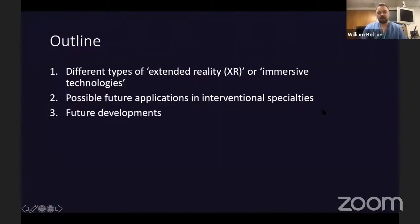I've got 15-20 minutes today, so I'm going to give you a high-level overview, an introduction to extended reality, sometimes abbreviated to XR. Sometimes I might use the term immersive technologies, and I think both are umbrella terms for the same thing. I'll go into more detail about different types of XR shortly. Then we'll talk about possible future applications within interventional specialties. The final slide will look at where I think some of the unmet needs are in the future and where developments might want to focus. But you do have a research session in IR after this, so they'll probably go into more detail.